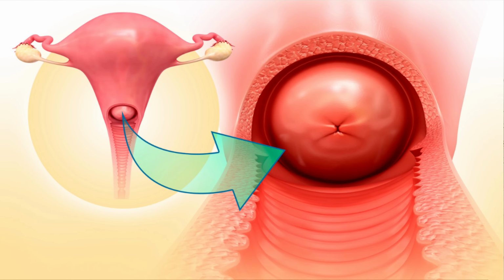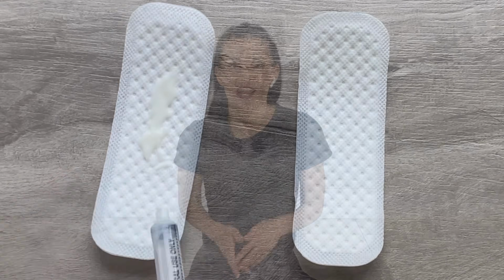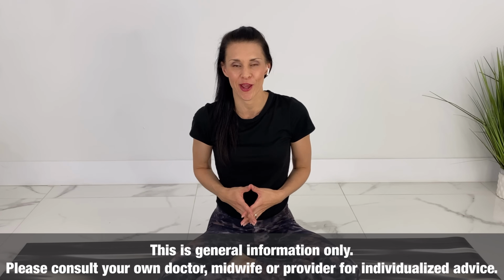This is very normal and it serves a really helpful purpose in our pregnancy, from protecting from infection for our baby, for our cervix. You can think of it as an extra shower or self-cleaning mechanism for our vagina. In most cases, there is nothing to be concerned about, and it's absolutely nothing to be embarrassed about. I've got a demo for you today of what is normal and what is abnormal, as well as some tips and tricks on how to make it a little bit more comfortable in your pregnancy. Of course, this is general information only. If you're concerned, please ask your own healthcare provider.